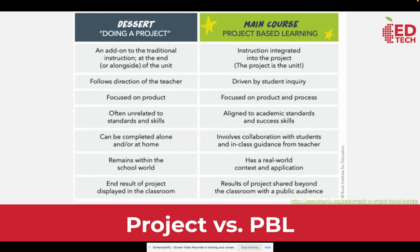It may be group work within class. It may be collaboration with community members. It may be virtual collaboration, but that collaboration has to happen. A properly constructed and implemented PBL cannot be done without collaboration.